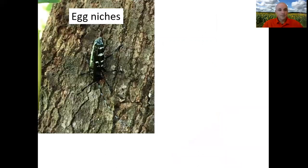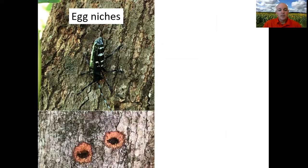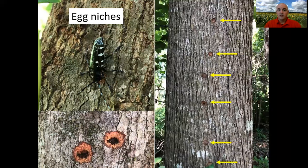So what are we seeing? We're seeing the adults, they chew these, we call them egg niches. So they sit there on the bark and they chew and they chew and they basically chew little divots in the bark. And then they whip around and they put an egg in the middle of that thing. And you can see in some cases, we've got all sorts of niches just going all up this tree.